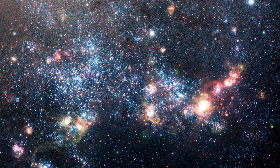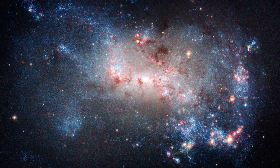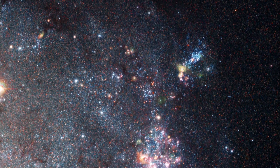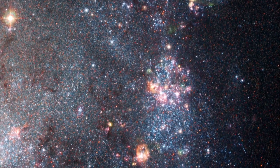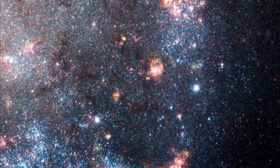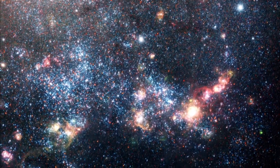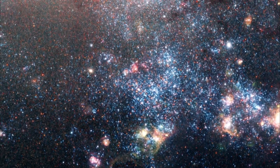Its irregular appearance is the result of a collision between smaller galaxies that gravity has pulled together to make a larger system. This forced collision has triggered a dazzling burst of star formation. Here we see thousands of young stars, along with splashes of diffuse pink light, the glowing clouds of hydrogen gas where new stars are being born before our eyes.